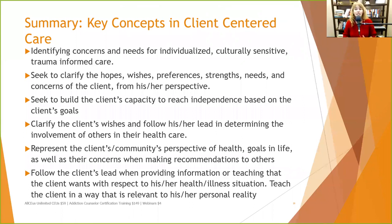We want to seek to build the client's capacity to reach independence based on their goals. So whatever a rich and meaningful life looks like to them, and how can we help them achieve the goals that will get them there. We want to clarify the client's wishes and follow his or her lead in determining the involvement of others in their health care, and represent the client and community's perspective of health, goals in life, as well as their concerns when making recommendations. So knowing what's available in the community, knowing what the community usually responds well to, making sure that your lobby and your practices represent the community where you operate is really important.